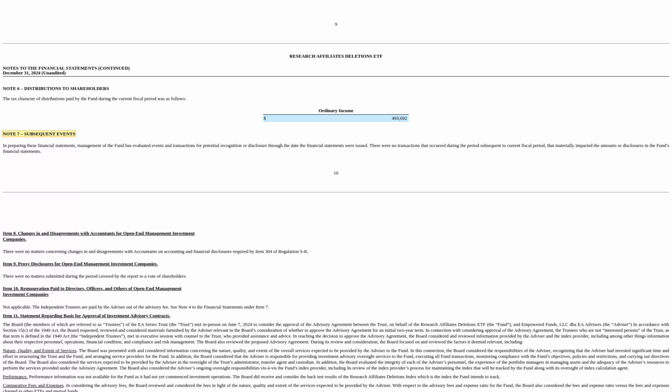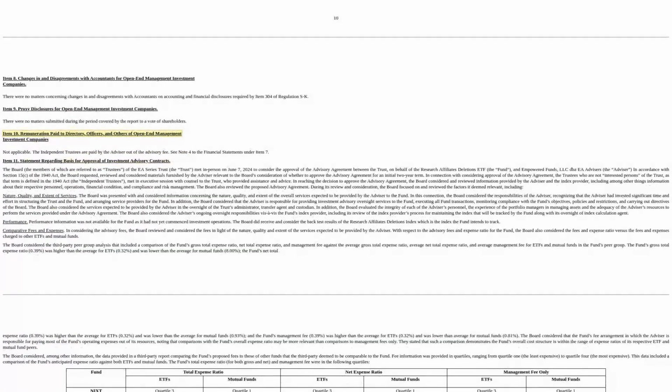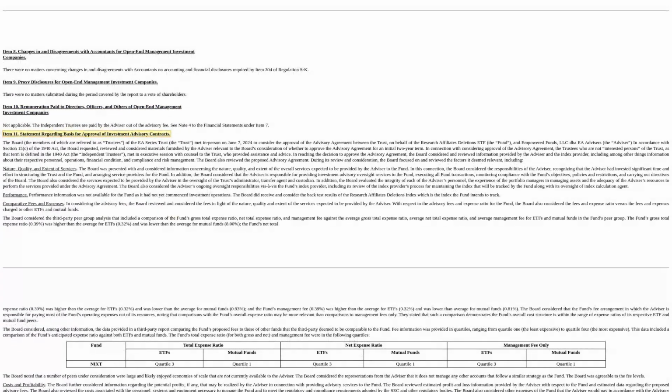The independent trustees are paid by the advisor. The board met in June of 2024 to talk about the advisory agreement between the trust and the advisor and how they came to an agreement. The trustees looked at a lot of factors, including the service the advisor provides and that they oversee the trust's administrator, transfer agent, and custodian. They stated it was a bit pricey considering they don't have other similar ventures. The board voted in favor.